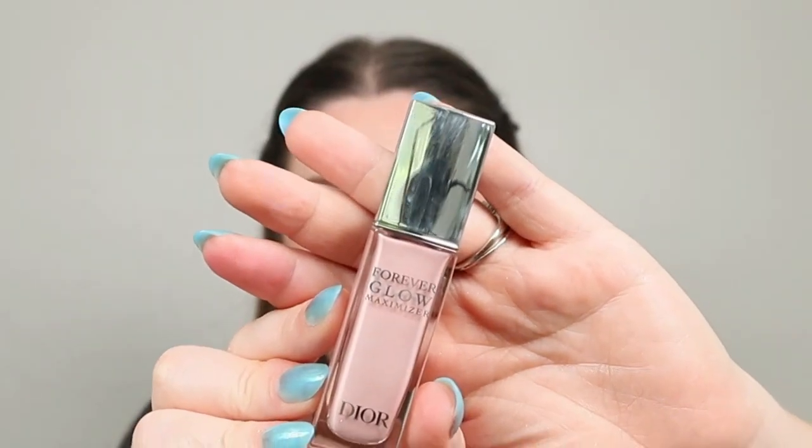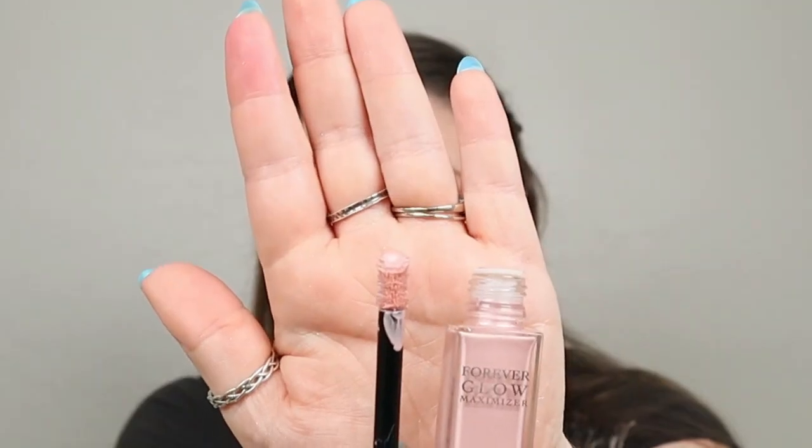I had one highlighter. I use it as a highlighter. This is a new release from Dior. This is the, what do they call this? The Forever Glow Maximizer in the shade Pink. It's called a Spectacular Highlighter Long Wear 24-Hour Hydration Multi-Usage Product. Doe foot applicator, really easy to put on. It is so easy to blend in with your fingers. You could probably use basically anything to apply this.